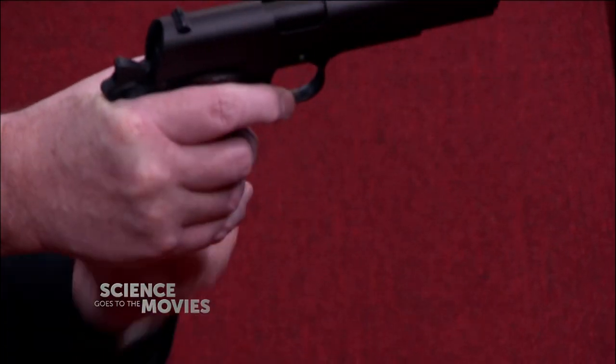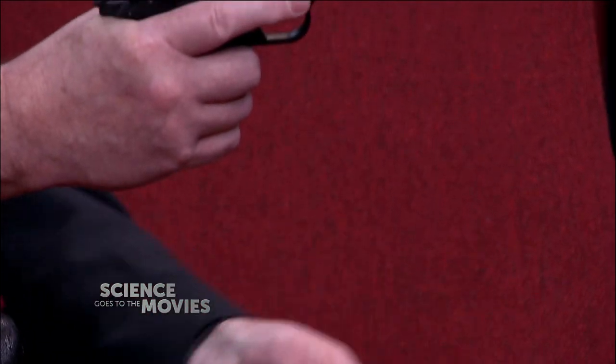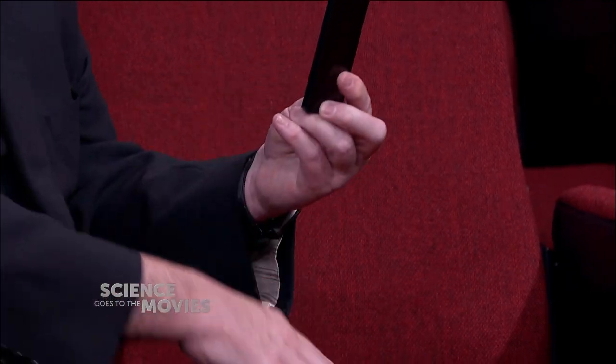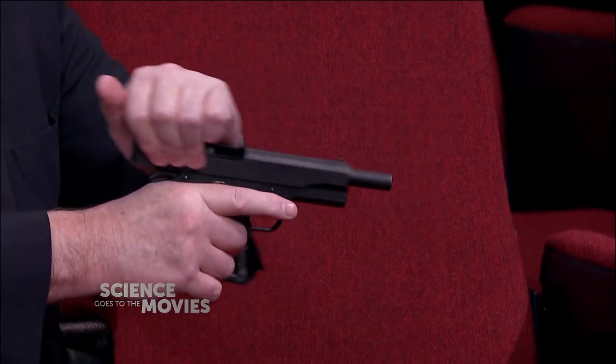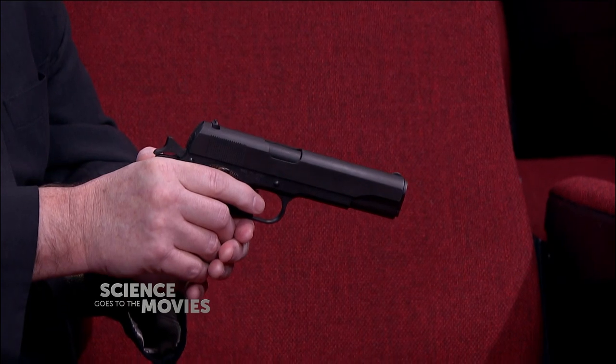Right, if I could demonstrate. If this weapon was in a firefight, you would have to drop the magazine out. This is the magazine. You would have to load one round at a time through the top portion of that magazine and then reinsert it into the firearm. And then manipulate the top slide to load one into the chamber.